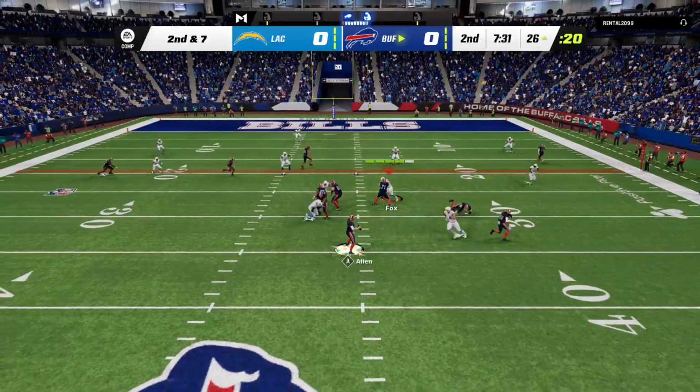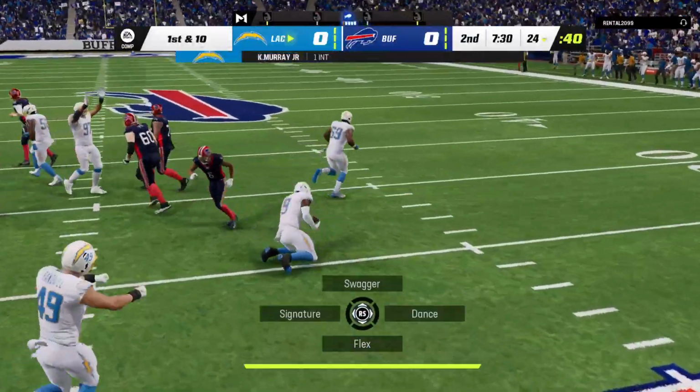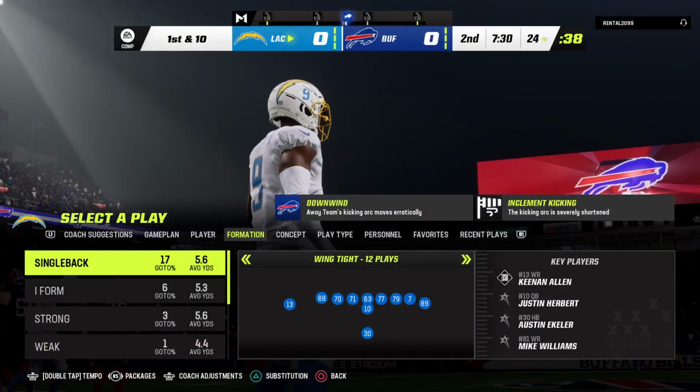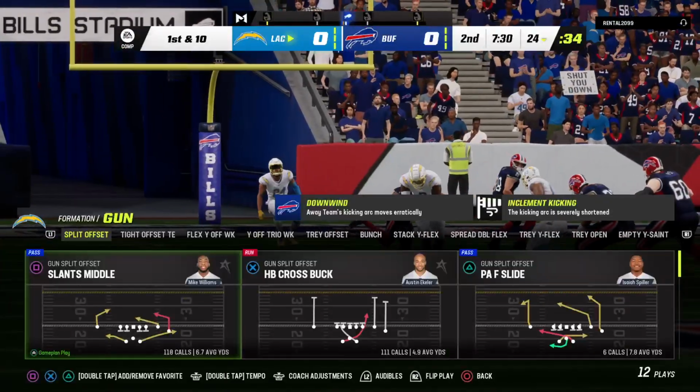Looking to throw again on second down. Allen, and he fires one that's intercepted. Picked by Kenneth Murray. And the Chargers are going to have it here as they'll start at their own 24-yard line. Boy, he had to fit that into a pretty tight window over the middle.